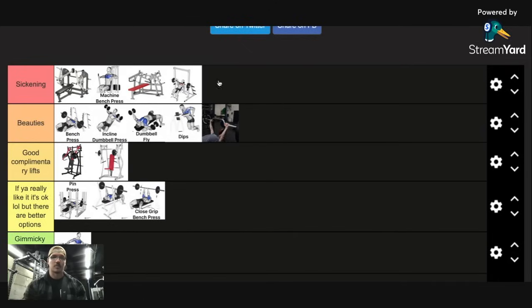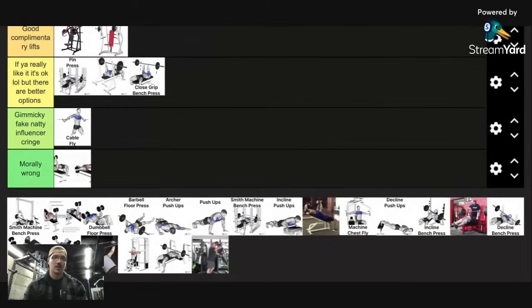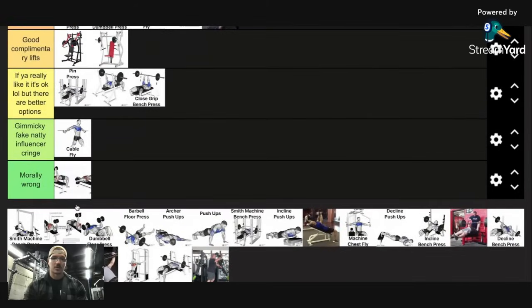This one just has a little bit more going for it. That's absolutely kind of a luxury at that point. So absolutely sickening tier. That does make sense. Up next, Smith bench. They have two Smith benches.